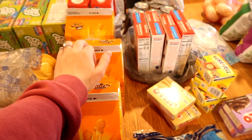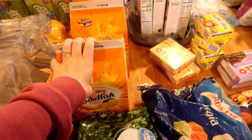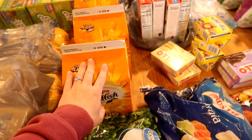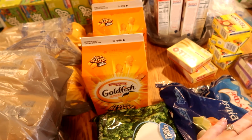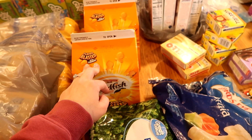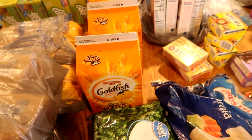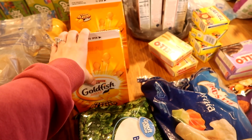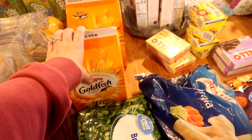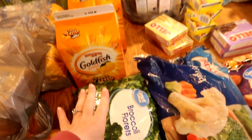I got 3 things of goldfish. These were also on rollback. 2 are for my household. 1 is for one of my daughters to bring to school once a month throughout the school year. There are like 3 kids that have to bring in a snack for the month for the classroom. And this month is her turn. So I'm gonna send her with a box of goldfish for the last couple days of school here. So 2 for my household, 1 for school.